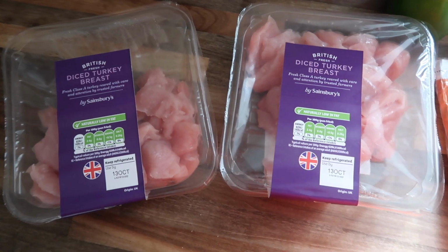So it's Friday now and tonight for tea we are going to have fajitas and I'm actually making them with diced turkey instead of diced chicken. We used to use chicken, but I've recently started using turkey just because it's a bit healthier and tastes the same pretty much anyway.